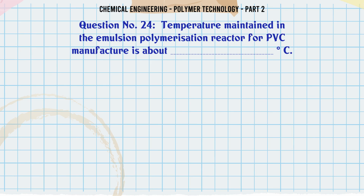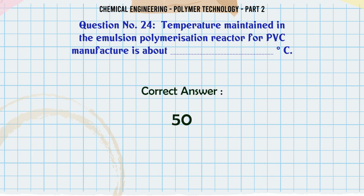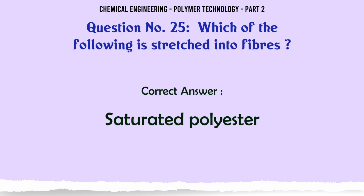Temperature maintained in the emulsion polymerization reactor for PVC manufacture is about: A. 20, B. 50, C. 250, D. 500. The correct answer is 50. Which of the following is stretched into fibers? A. Saturated polyester, B. Unsaturated polyester, C. Isoprene, D. Bakelite. The correct answer is saturated polyester.